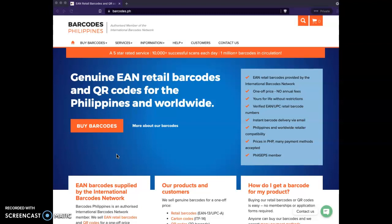We've been operating since 2017 with a mission of making it easy for businesses to sell their products at retail. So to do this, we offer retail barcodes for a one-off price. We don't require any memberships. We don't have any requirements as to who can have our barcodes. We don't price barcodes differently depending on the size of your business. We just offer them for a one-off cost.